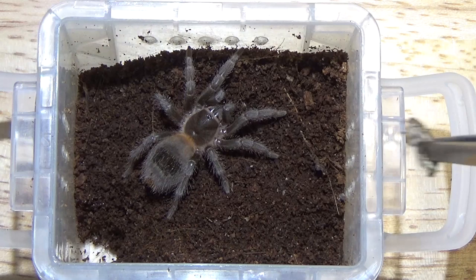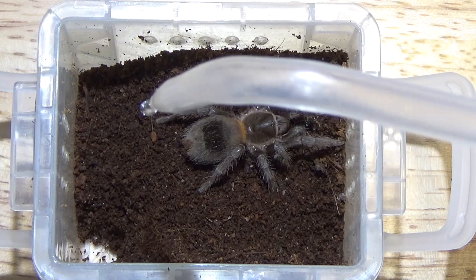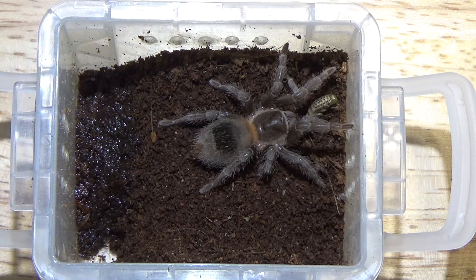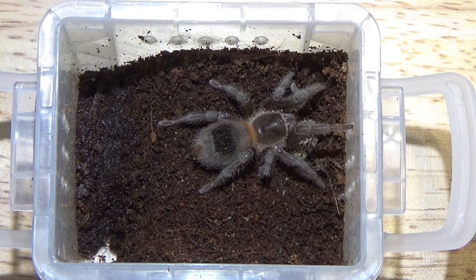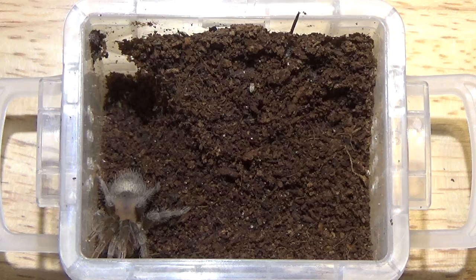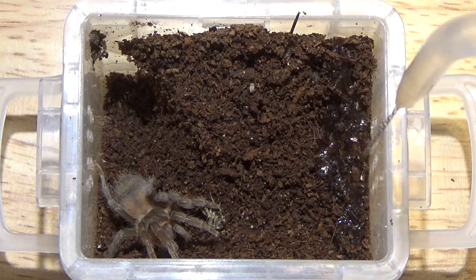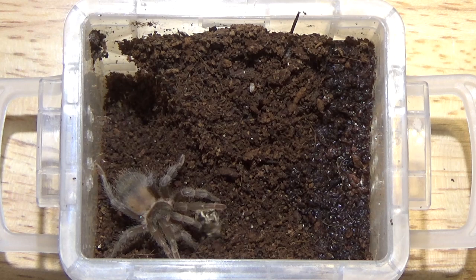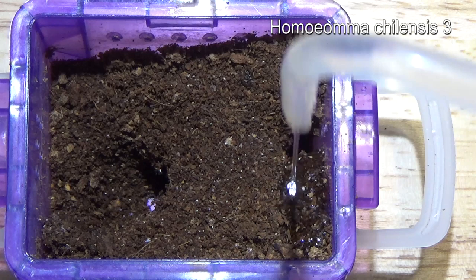Homoeomma chilensis number 1. And I didn't really expect it to eat because they have a tendency to fast, but it was hungry. Homoeomma chilensis number 2. And I was surprised that it did take that prey. Homoeomma chilensis number 3, and this one I know for a fact is in pre-molt, so I don't expect it to eat.